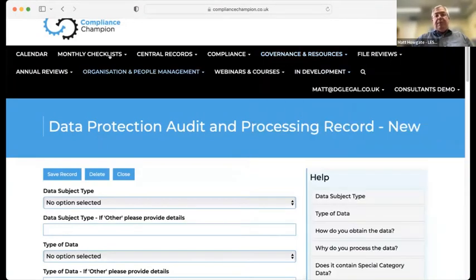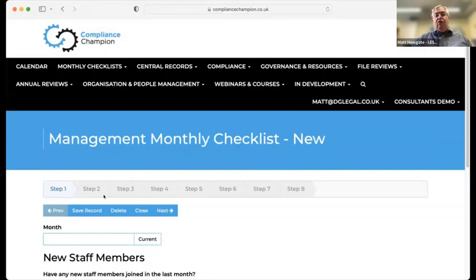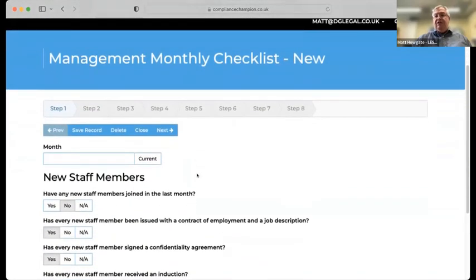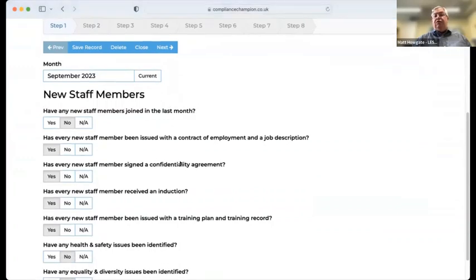Now, one of the most powerful functions on here, and I'm realising that I've got very little time left, are the monthly checklists. So what we've done is we've created some monthly checklists on management and compliance, which are there to force you to think about all of the things you should have done during the month in certain circumstances. So we can make it the current month, and then it will take you through a list of questions. So have new staff members joined, yes or no? Not applicable. Has every new staff member been issued with a contract of employment?